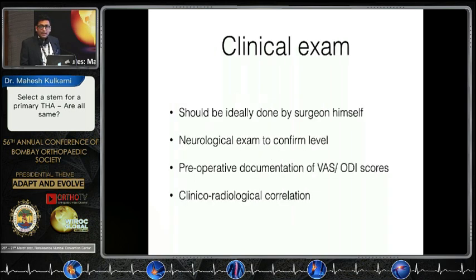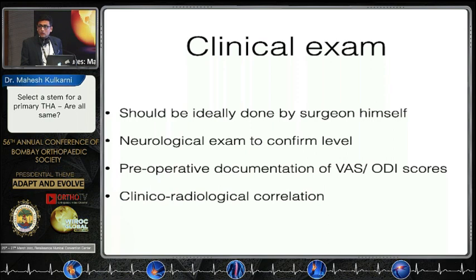Clinical exam ideally should be done by the surgeon himself. Even if you have got residents and fellows, try going to the theatre before the surgery and just check the patient once. Do a neurological level if there is any deficit to confirm the levels. You should pre-operatively document VAS and ODI scores to measure outcomes and have a good clinico-radiological correlation. If there is anything mismatched, you should think deeper before going into and operating.